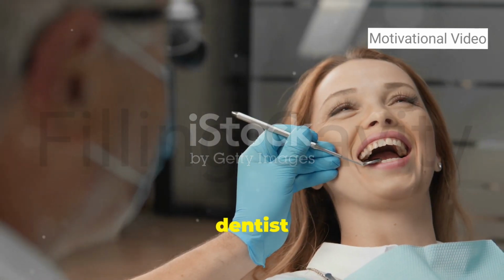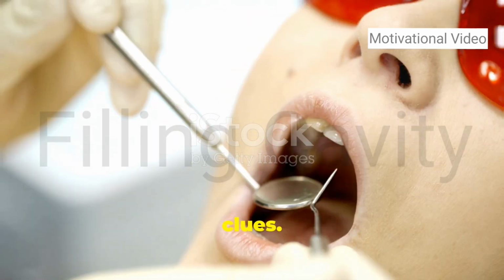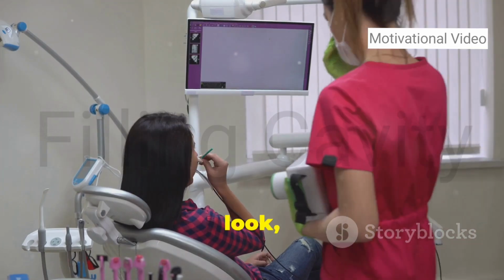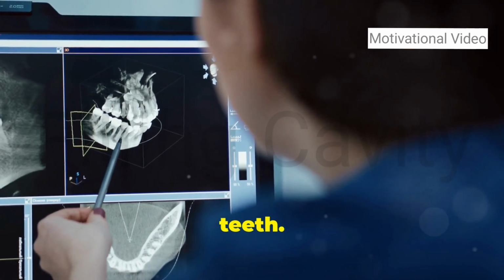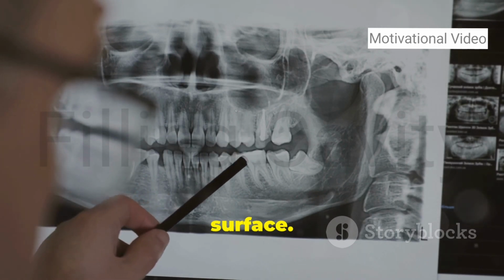When you visit the dentist for a checkup, the first thing they'll do is take a close look at your teeth. Think of it like a detective searching for clues. The dentist uses a tiny mirror to see all the nooks and crannies of your teeth. To get a really good look, the dentist might take x-rays of your teeth. These x-rays are like special pictures that show what's going on inside our teeth. They help the dentist see any hidden cavities that might be lurking beneath the surface.